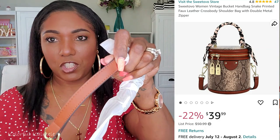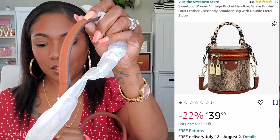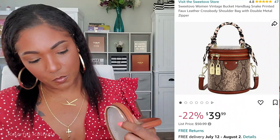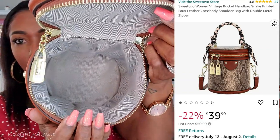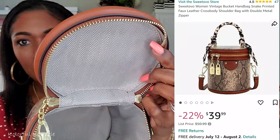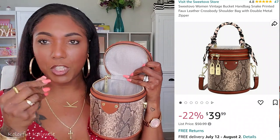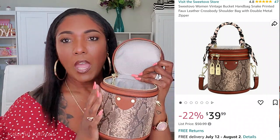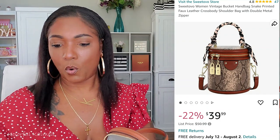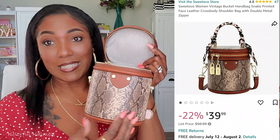It's just this brown shade, just like the smaller handle here, but it is a longer one to go with this purse. And then this is what the inside looks like. Really decent, nice quality cloth inside the bag, and I really like that. It's not anything like super cheap feeling or super cheap looking. I really like that. So yeah, this one is a little bit more unique, a little more eclectic, because it is snakeskin.